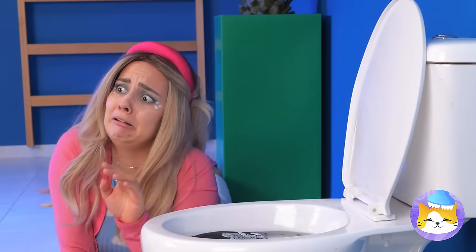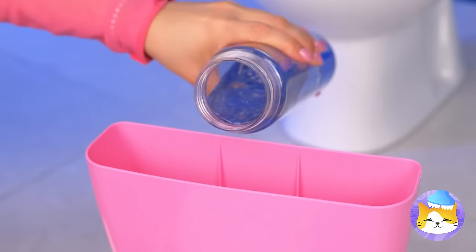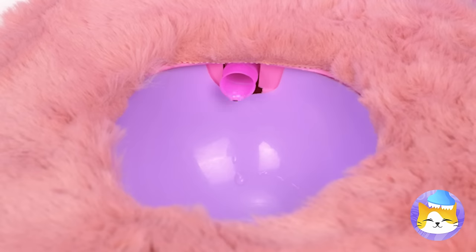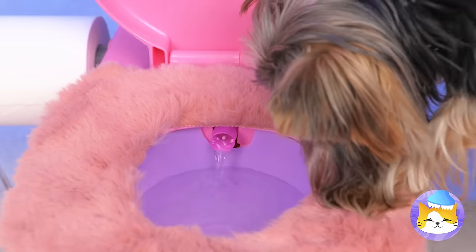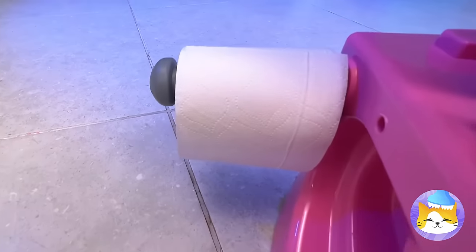Silly puppy, that's for drinking. Sort of. Good thing it comes in fun size. Press the button and fill her up. Have a drink. And when you're done, how about some TP?